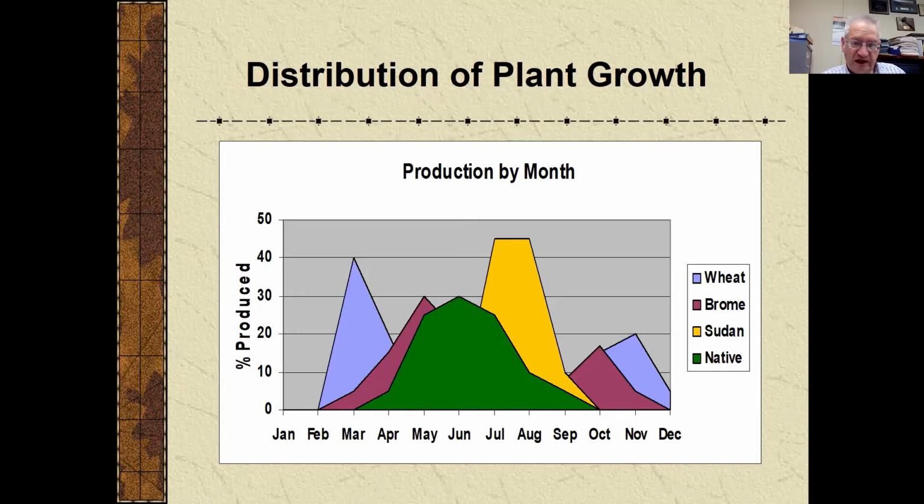And then in the mid-late summer, we have what we call the summer slump. The native grass is starting to be not as productive, because most of that native production, 75% of its growth, generally occurs by the middle of July, and then not a whole lot is produced in the late season. Well, if you have an adjacent area, maybe cropland, where you can produce a summer annual like Sudan grass or a sorghum-Sudan hybrid, that can be effectively used for grazing in the July, August timeframe.